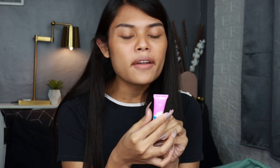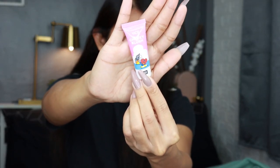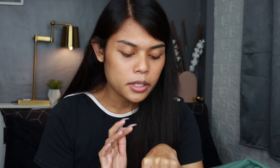Alright, moving on to the next shade we have, Playful Pink. And also, girls, I almost forgot to describe the color of Everyday Nude. It's almost like a brownie nude, but more on the light side. So this is in the shade Playful Pink. This is the packaging. Look at that. It does come off easily, though. So let me try Playful Pink.